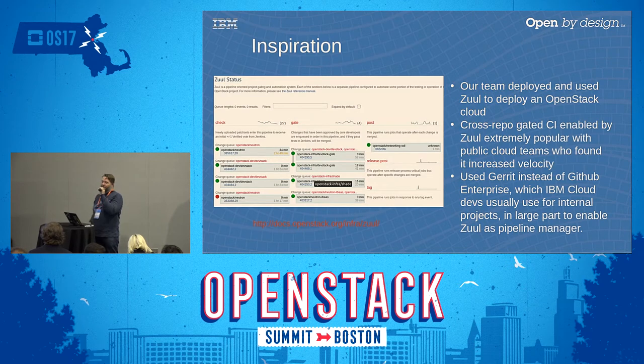So what's our inspiration? Well, our team at IBM was deploying OpenStack, and we actually deployed Zuul to test it and to do all of our development work. So we had cross-repo gated CI enabled by Zuul, which is extremely popular. Any OpenStack developers in the house? All right, you love Zuul, right? Maybe you don't even know what Zuul is. It's the thing that tests all your patches really fast and lands patches really fast. It's amazing. And our developers at IBM recognized that.